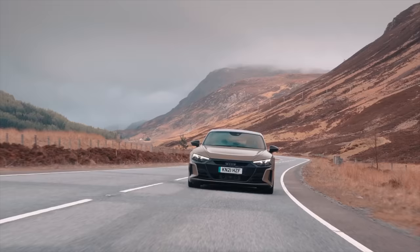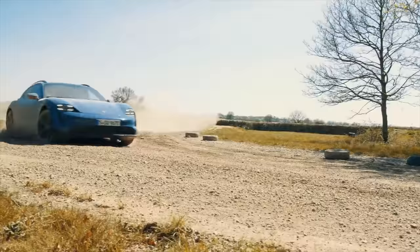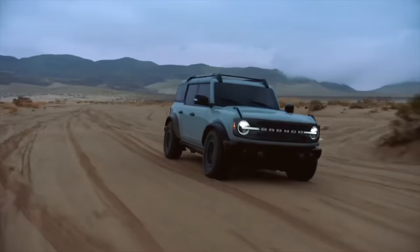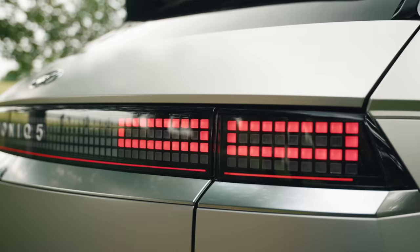In 2021, there's been a handful of cars that have come out of nowhere and shut down the internet. Taycan Cross Turismo, 911 GT3, Ford Bronco. But top of that list for me was the car some people called the Tesla killer, the Hyundai Ioniq 5.